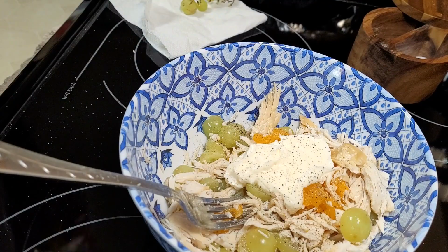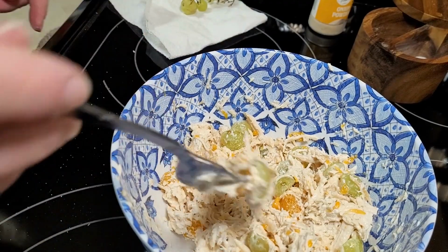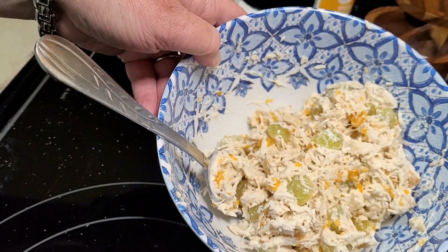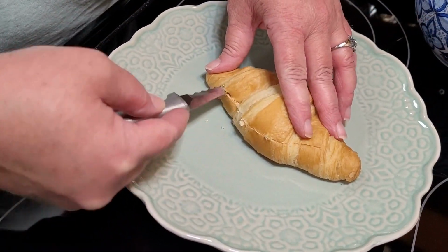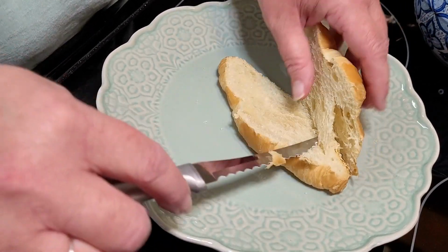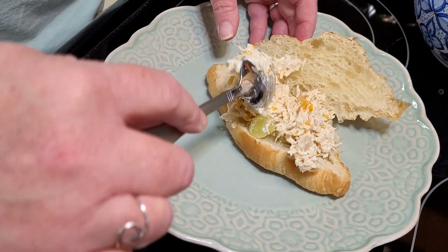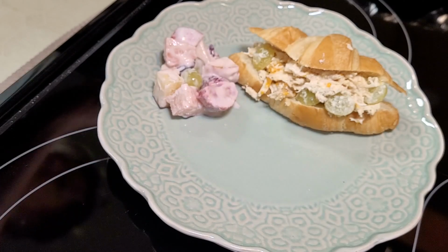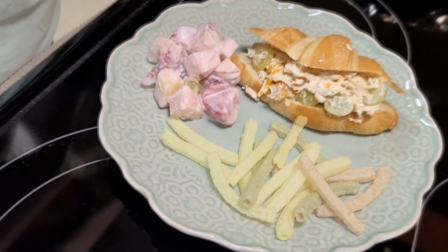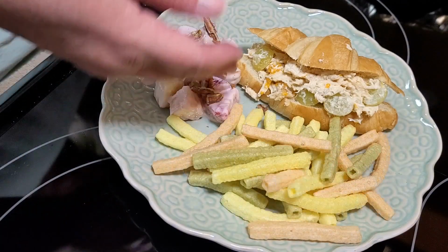And this just gets better as it sets. So that night I had a yummy croissant filled with this chicken salad, some leftover fruit salad, and some veggie straws. This was a very progressive week of meals. Everything that I made, I just kept moving it ahead to the next night. And be sure and come back next week because we'll be still progressing through this food. I still have some that I had to work through a few days later.